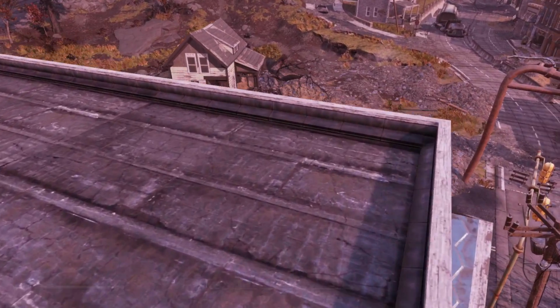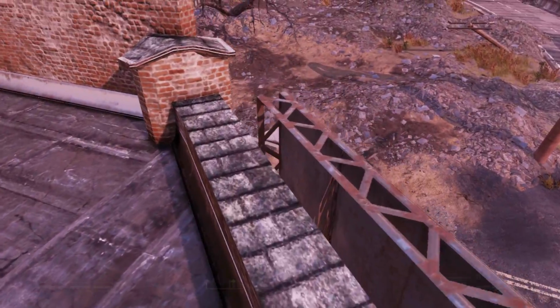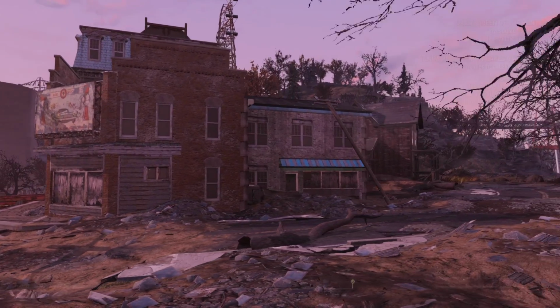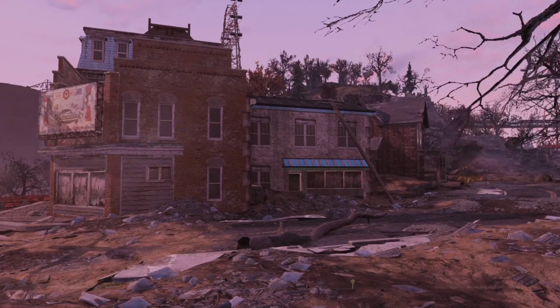I've seen some people really do some great raider style takeover of this building here. This location, you're just right there southeast of the station.